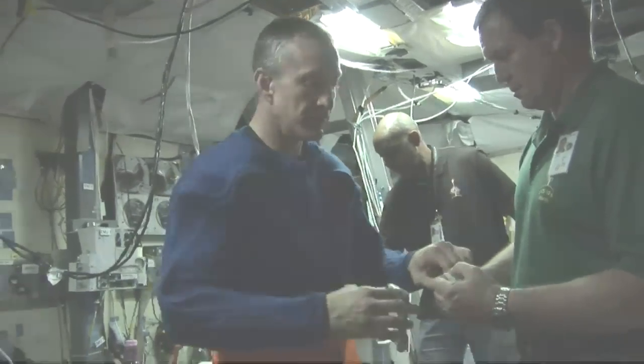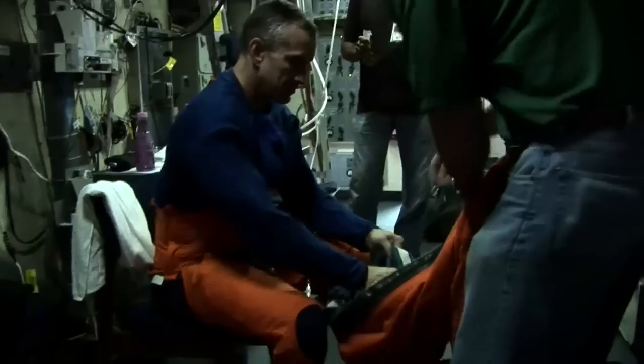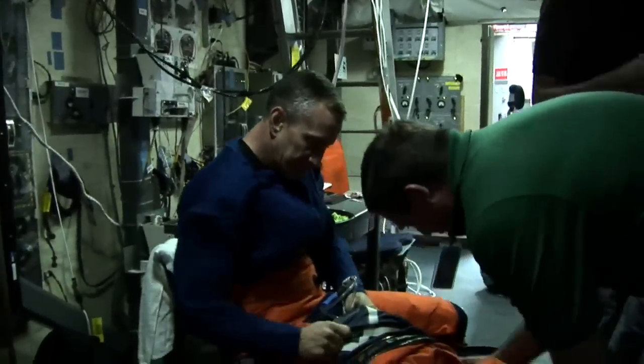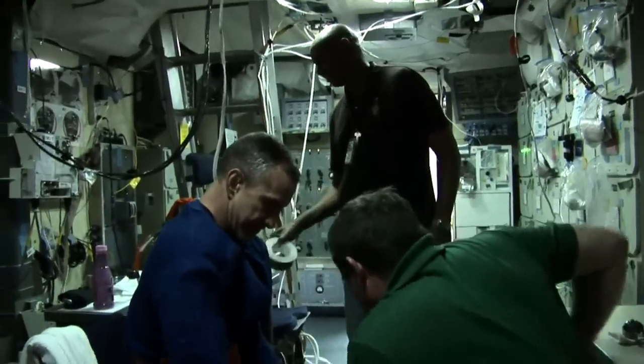Correct. So now he's going to put on his big launch and entry suit, the big pumpkin suit. Mike is like the butler, going to help him out here. Doing this in space, he's going to be floating around, so you're probably going to be behind him, holding him down. Trying to push against him is going to be a problem. So the tape is for that, to hold him down.